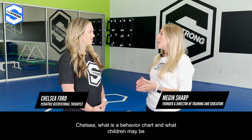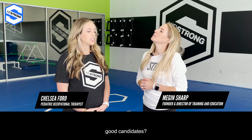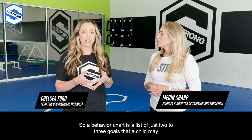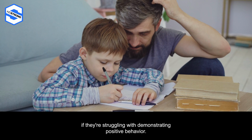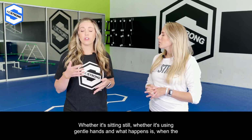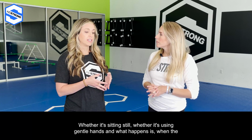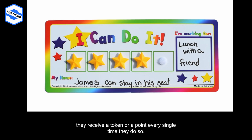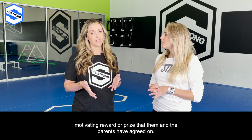Chelsea, what is a behavior chart and what children may be good candidates? So a behavior chart is a list of just 2 to 3 goals that a child may be working towards if they're struggling with demonstrating positive behavior, whether it's sitting still, whether it's using gentle hands. And what happens is when the child achieves those goals, they receive a token or a point every single time they do so. Then once they receive a certain amount of points, that's when they receive that motivating reward or prize that them and the parents have agreed on.